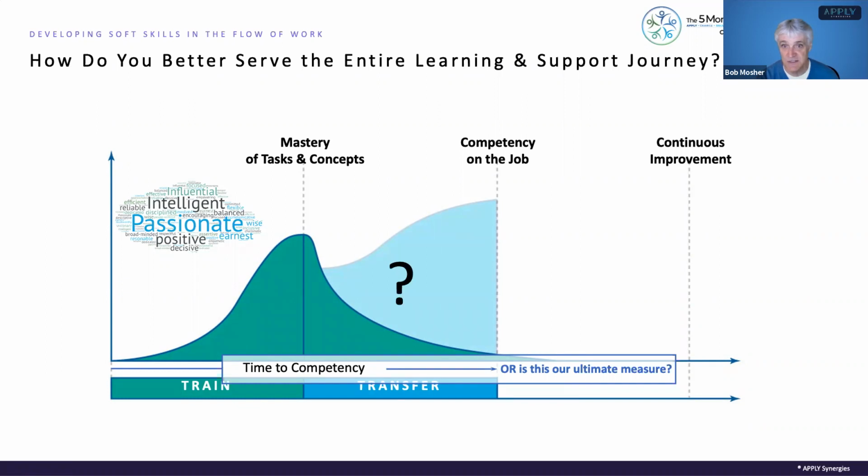In too many organizations that we go into, and that I used to be a part of, I had nothing for that light blue thing. I did not have a strategy for that. I designed for the green and hoped it worked in the blue. And look what happens to the green, by the way. We've all seen that drop off. The death spiral of instruction, as I like to call it, right?